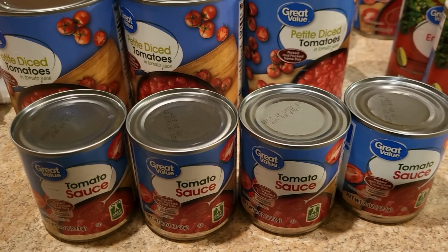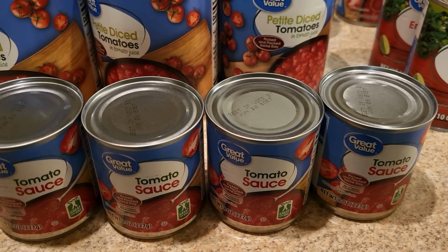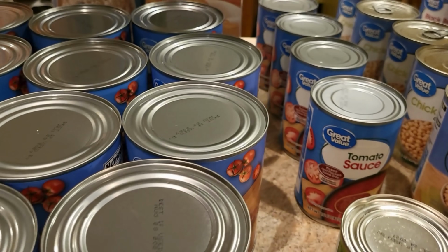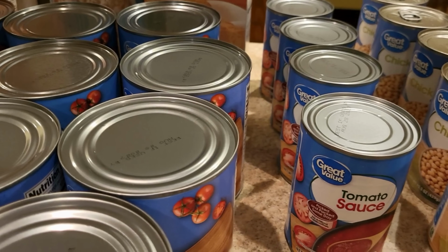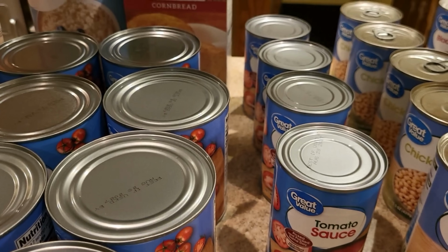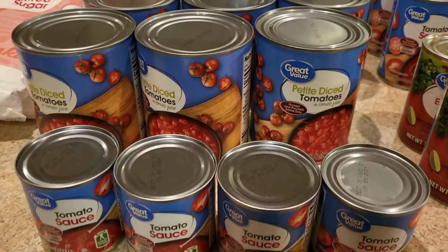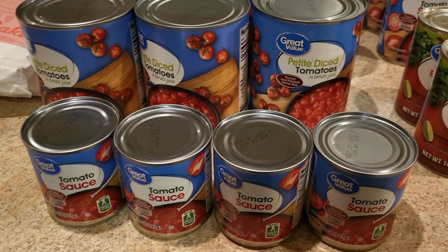Restocked some tomato sauces. Now this one was almost the same. It was 48 cents for the small 8-ounce cans, but sometimes you do need that larger can, and it was 96 cents for that. So I grabbed 4 of the larger ones, and 4 of the smaller ones, just so I have variety when I'm cooking for different recipes.